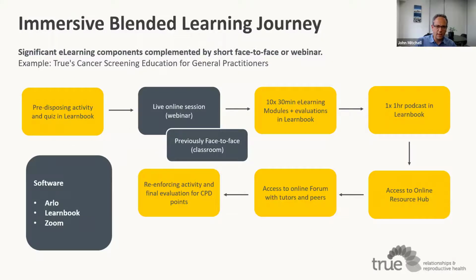So if we take a closer look at the different components of their blended learning journey, if you like. Once again, prior to that face-to-face or indeed live online session, they've got some online activities that they've built into Learnbook. So a bunch of activities, again, that quiz, the terminology there we're bringing up, or the testing of learning, not just the content, the testing of learning, all wrapped into an e-learning module is what they're doing there. I think everyone's used that example.